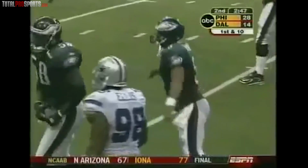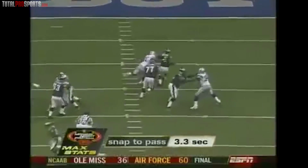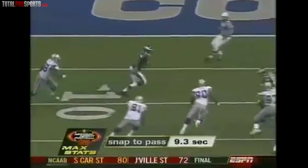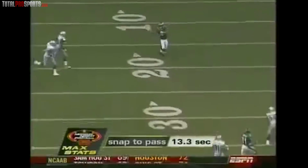That is amazing. As you take another look, check out how long it took from the time of the snap to when McNabb releases the ball. Asked what he was thinking about at this time, Donovan said, "I was just thinking about not getting sacked."